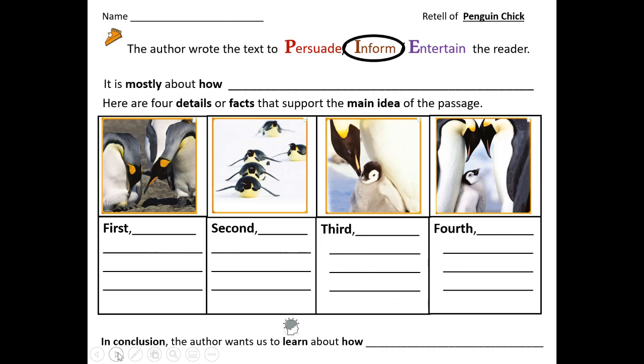Well, it was to inform, to give information to the reader. And it is mostly about how, what is it mostly about? The whole book. It's mostly about how penguin parents work together. Would you agree that the whole book is mostly about how penguin parents work together? That is the main idea.